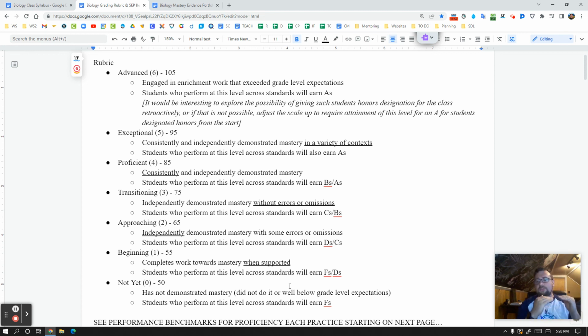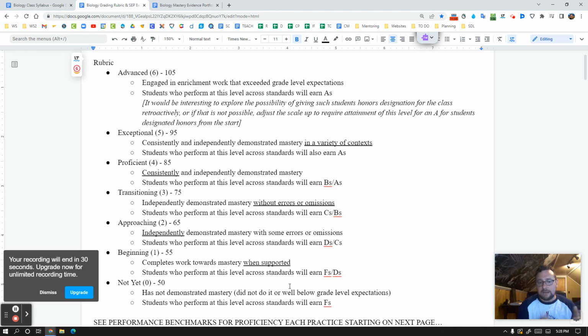The next category is Exceptional. Here, students not only are doing this consistently and independently, but in a variety of contexts. So I can ride the bicycle well, which would be proficiency always, but even in different places, in the grass, in the dirt. So in the classroom, this would be different topics, different types of assignments. One is an application. One is a project that just showcases to somebody else. One is about cells. One is about ecosystems. So you did the skill in a variety of contexts. That is how you get the Exceptional level.